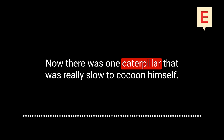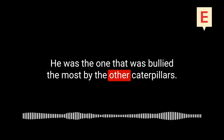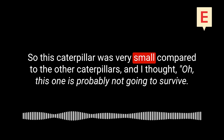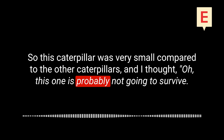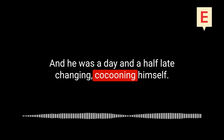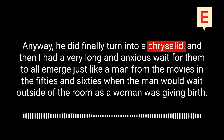Now, there was one caterpillar that was really slow to cocoon himself. He was the one that was bullied the most by the other caterpillars. They didn't tend to let him down to where the food was very often. So this caterpillar was very small compared to the other caterpillars. And I thought, oh, this one is probably not going to survive. He's not getting enough food. And he was a day and a half late cocooning himself. So I thought, oh no, he really isn't going to survive. Anyway, he did finally turn into a chrysalid.